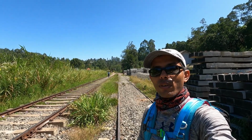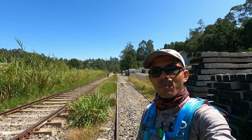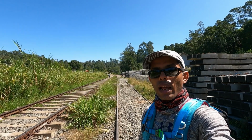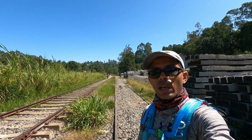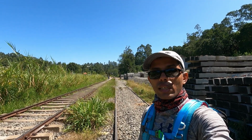So we are going to wrap our journey between Kinigama and Hiloya from here. We are going to continue our journey towards Kitallella and Ella. So far we have trekked approximately 4 kilometers. Elevation loss is around 70 meters or 230 plus feet.